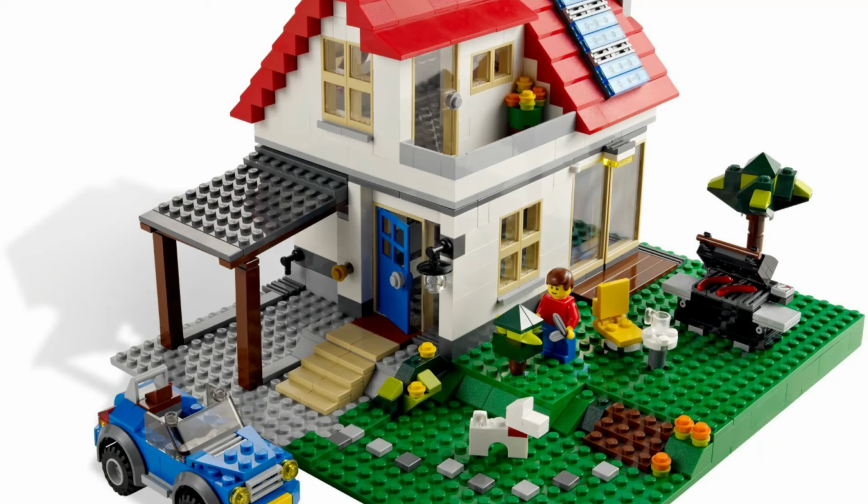Entering the podium is the Lego Creator Hillside House set from 2011. Another 2011 Creator set, and another set that I got for my birthday in 2012. The other one was the mine. But this set is just such a special set to me. I mean, it just had so many memories associated to it.